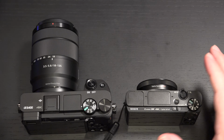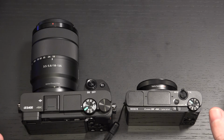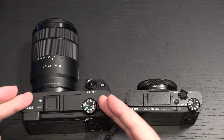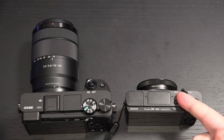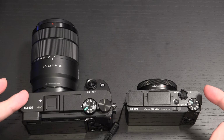But overall, either one of these cameras is a winner. You're going to be happy with what you take home. Of course, more dynamic range with the APS-C sensor than you get with a 1-inch sensor. You're not going to get the defocused backgrounds, all that buttery bokeh with the RX100. You'll still get it, but not like you can achieve with the A6400.